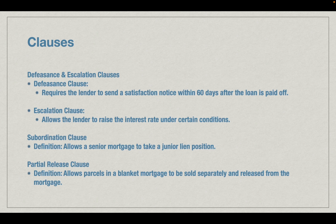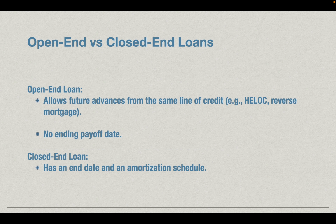If you have a blanket mortgage covering multiple parcels of land, a partial release clause lets you sell some of those parcels separately and release them from the mortgage. Open-end loans, like a HELOC or reverse mortgage, let you take out future advances from the same line of credit and don't have an ending payoff date. Closed-end loans, on the other hand, have a set end date and an amortization schedule.